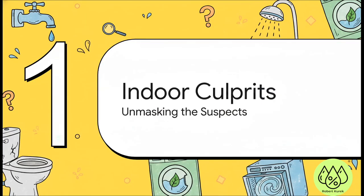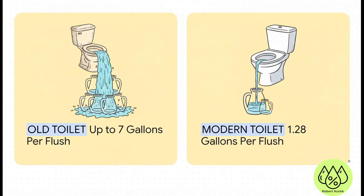So our investigation is going to start right there, with the stuff you use every single day. Let's unmask these indoor culprits one by one, and we'll start with the biggest offender from that chart. Now check this out. This is where you can really see what a huge difference a little bit of technology makes. An old toilet, one from maybe before the 90s, could be using up to 7 gallons of water with every single flush. Now compare that to a modern, efficient toilet, which uses just over 1 gallon. I mean, that's just a massive, massive opportunity for savings right there.